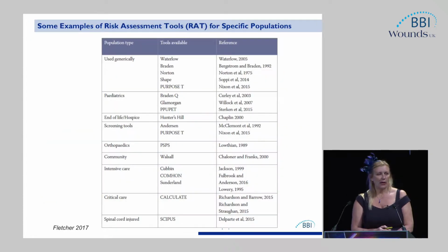So this isn't a comprehensive list, this is just to give you an example of there are some, like Waterloo and Braden and the newer tool PURPOSE T, that are aimed for generic use. We think we can apply them to every patient in our population, whether that's acute or community.